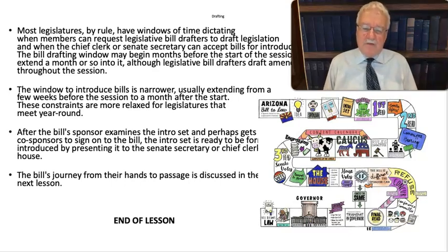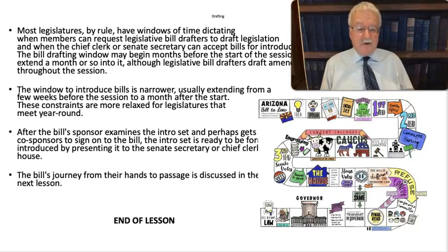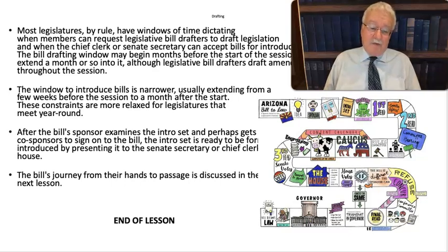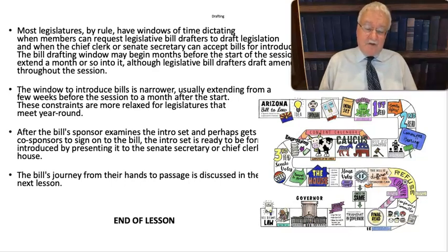Most legislatures, by rule, have windows of time dictating when members can request legislative bill drafters to draft legislation and when the chief clerk or Senate secretary can accept bills for introduction. The bill drafting window can begin months before the start of a session and extend a month or so into the session, although Legislative Council bill drafters draft amendments throughout the session. The window to introduce bills is narrower.